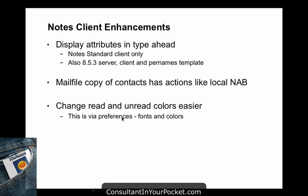The mail file copy contacts is new with the actions that they gave you, so you're used to things like being able to send an email message and do other actions, where the copy in the mail file is just a list of people pretty much for type ahead and Domino Web Access. Now they're giving you other actions to act more like the local address book. You must have the 8.5.3 template on the mail file, I almost said your personal address book, to see these new features.